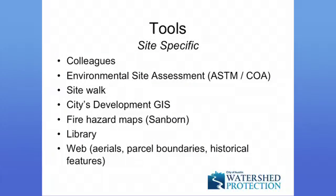Sanborn maps, have any of you ever used Sanborn maps in your projects? That's kind of cool stuff. Find out what was that old thing or what used to be there. If you don't know, Sanborn was the insurance company that mapped out all of Austin from the 1890s to, I don't know when they stopped. But you can find out by decade what was going on near your project. Oftentimes in your environmental site assessment, they'll look at those. But in case they don't, or you're doing it yourself, the web's a great resource as well for site-specific stuff. And as I said, go to the historical archives at the city clerk's office.